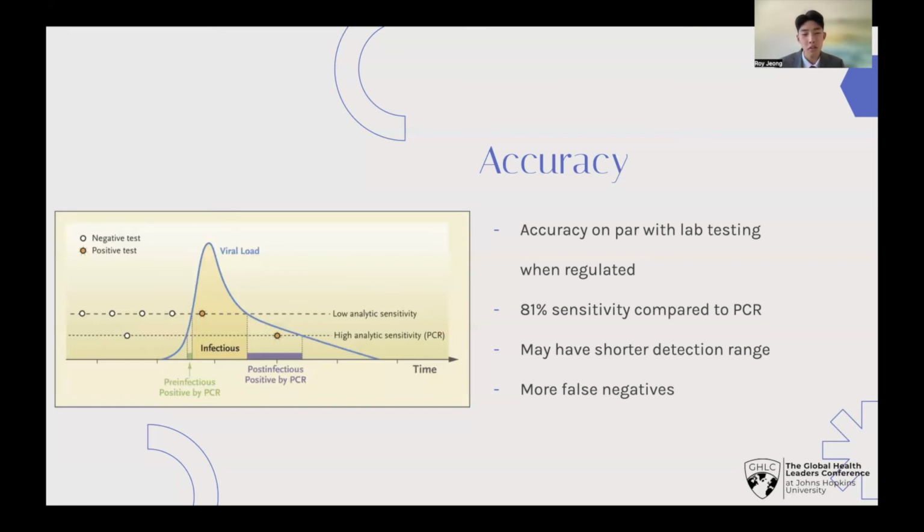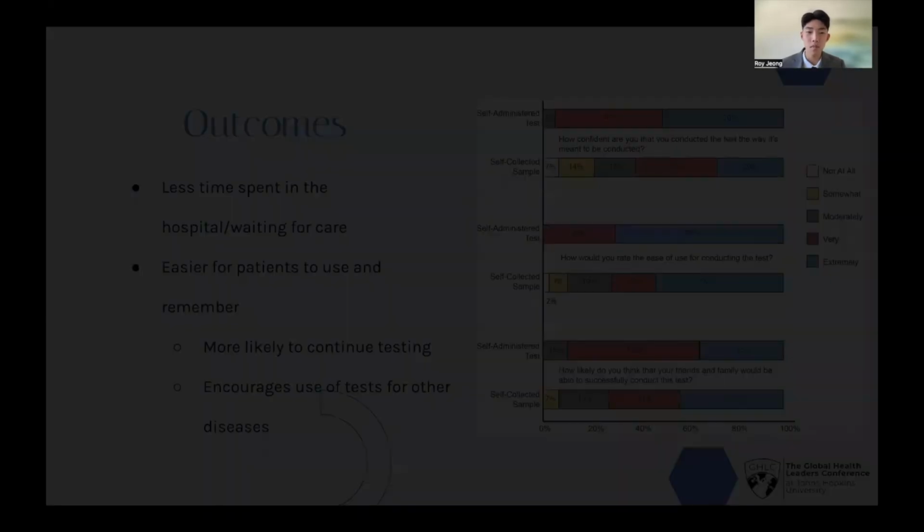Now, the chart on the left also shows you that there may be more false negatives, which means that a patient might have the virus and the test does not detect it. However, this was a relatively small sample, and patients can always check a potential false negative with a PCR test.